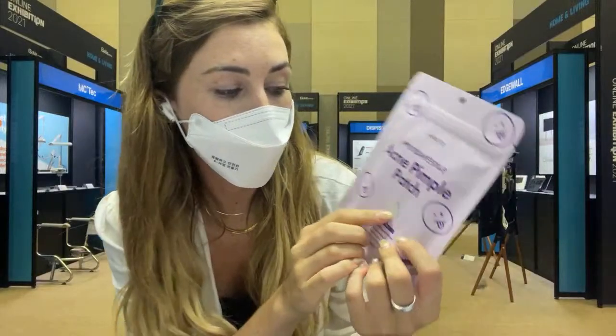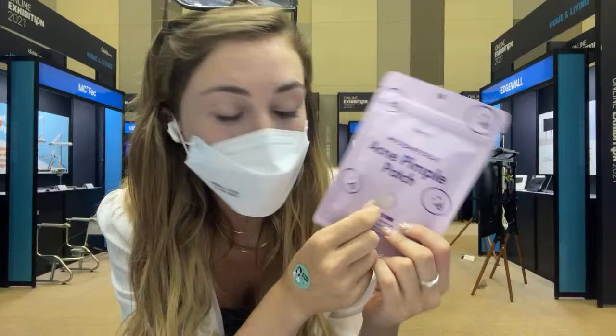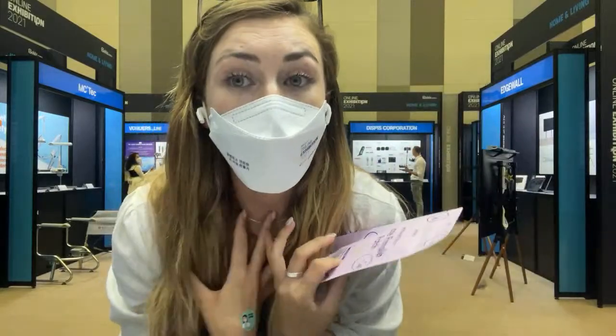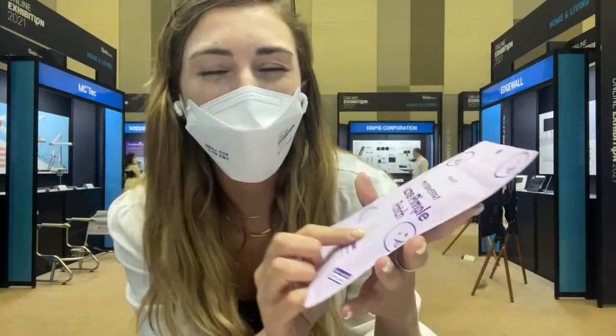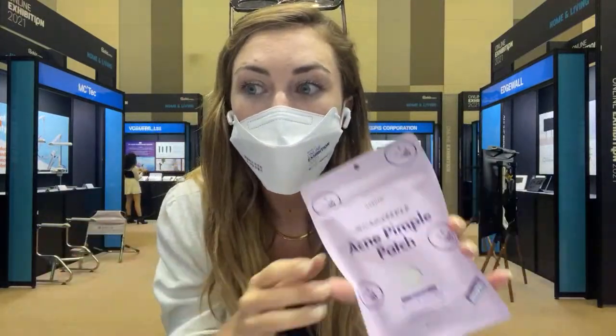Because when I lived in America, I never saw them. But they're basically these little round patches. And right now I have a pimple. You basically take it off from the pack and then you put it on. These have micro needles in them. I like the ones that have micro needles because it literally just pops the pimple in a soft, calm way. As you can see, it says micro needle and they're really, really small needles. You leave it on for about 6 to 10 hours and it does the job.